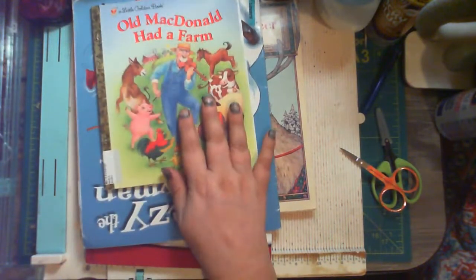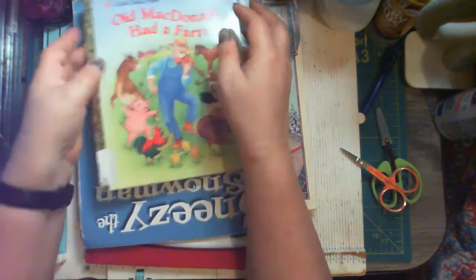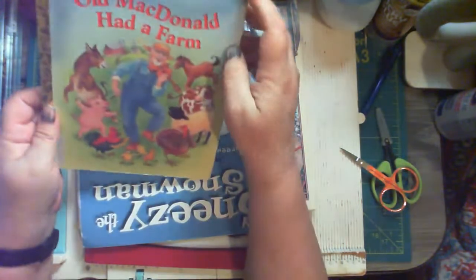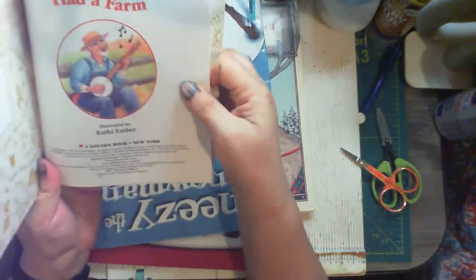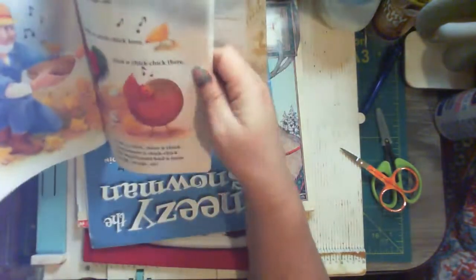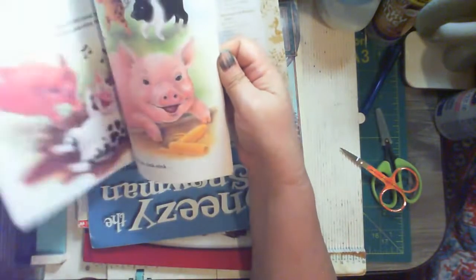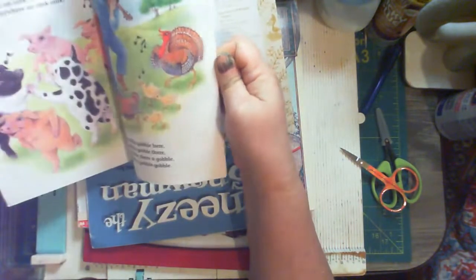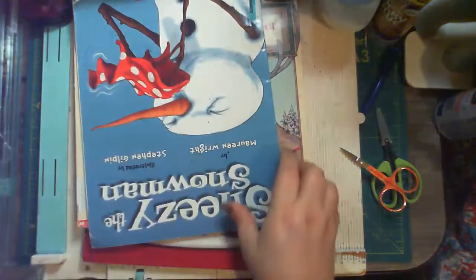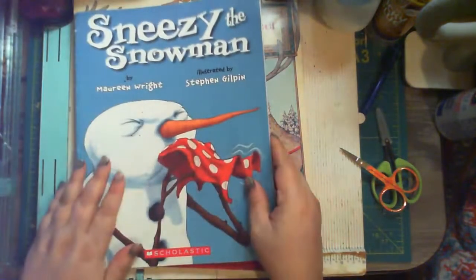I could not help myself. I saw the Old MacDonald Had a Farm little golden book, and I had to get it. It's not that old. Let's see if it says 1997. But it's Old MacDonald Had a Farm. Come on, we've all sung that. This one was just for the fun of it.